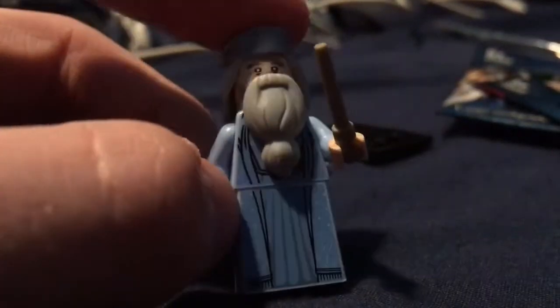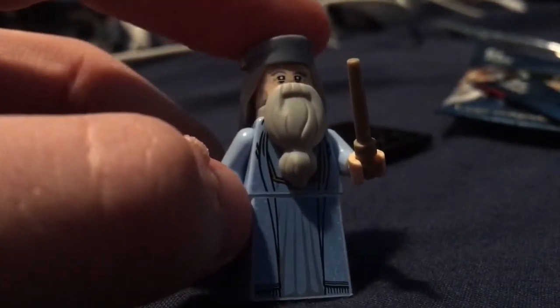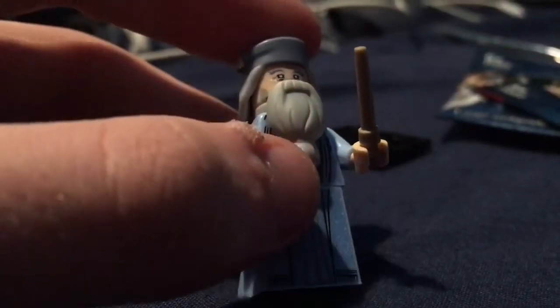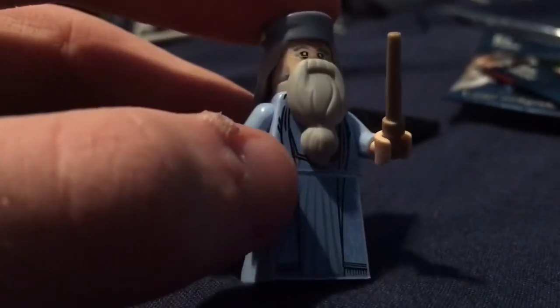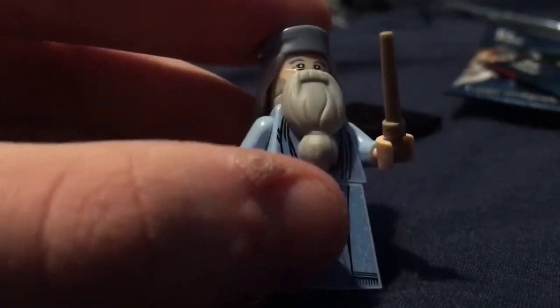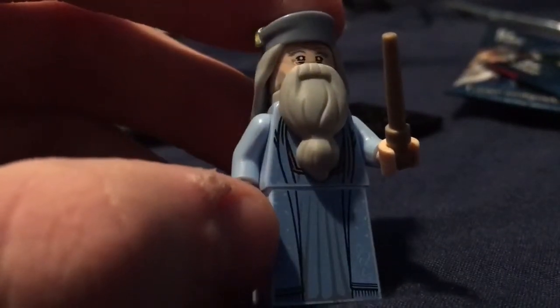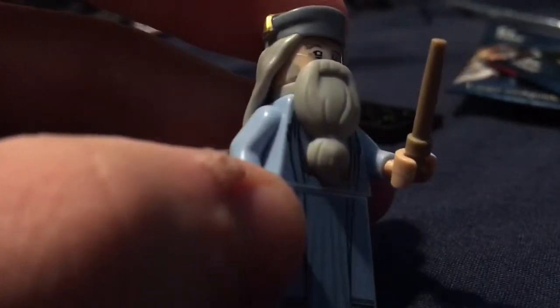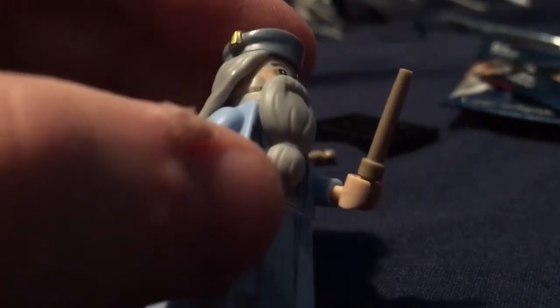And since this is the, I believe, Richard Harris Dumbledore, yeah, Richard Harris, both figures I have are portraying that version, so this is definitely a far more accurate portrayal of his character. His beard is, I don't know if it's unique or not, but it's definitely a less common piece than the piece used on the older Dumbledore figure as well. And he does of course have a unique face. I'll remove the beard in a moment so you can get a better look at that. His wands are in a paler colour, which is a more accurate colour for his wand.